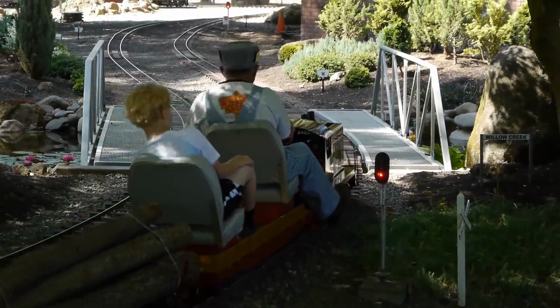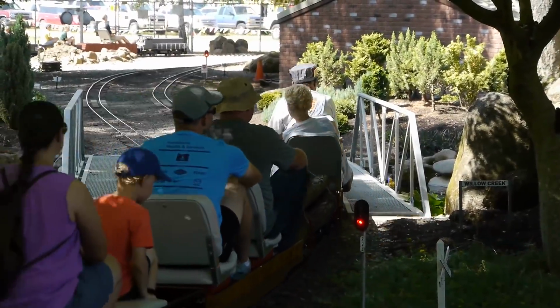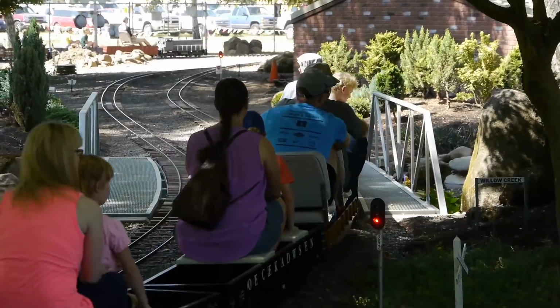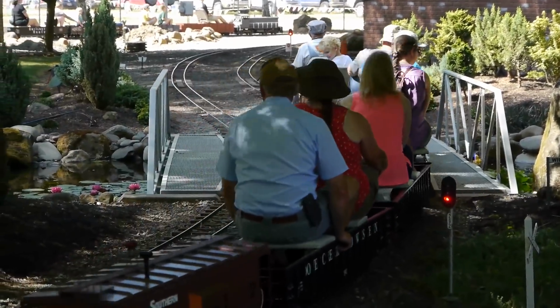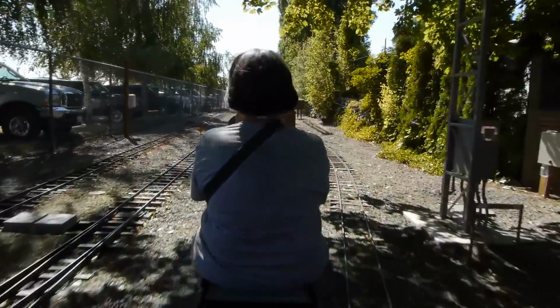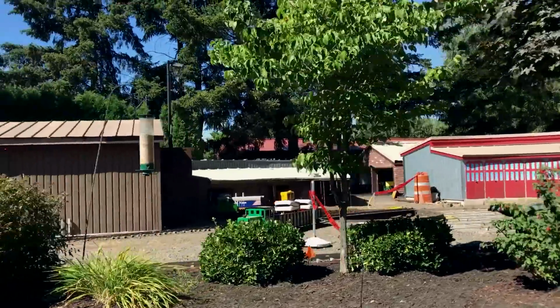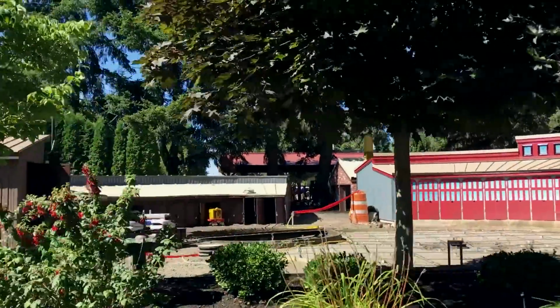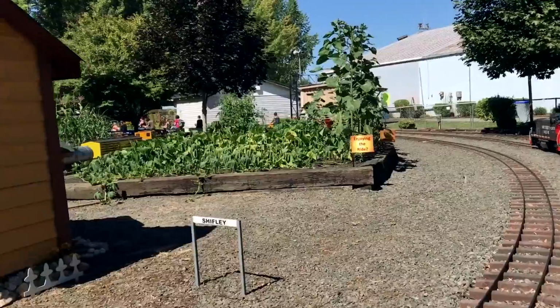It looks like they have a lot of members. They had a lot of trains running around here, and there was a bunch of guys over in the steam bays steaming up, too. So they must have a lot of different members here. A lot of different kinds of equipment, too. Oh, look, they're putting in a new roundhouse for the steam engines. That's pretty darn cool. I like that.